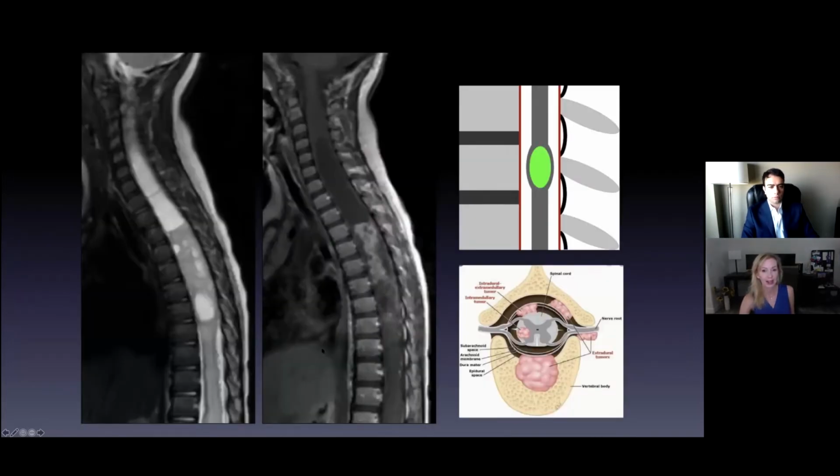Okay, so we're going to start with this category right here. So parenchymal tumors, intradural, intramedullary tumors. I'm going to give you, I think, 3 or 4 main ones.